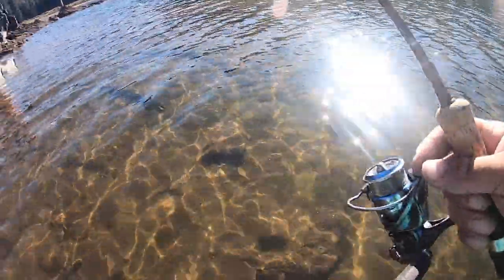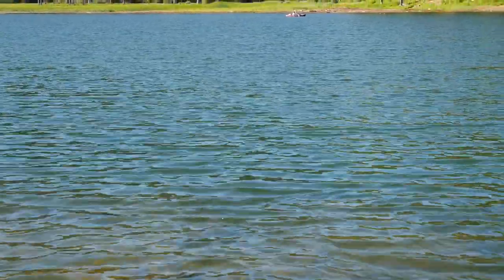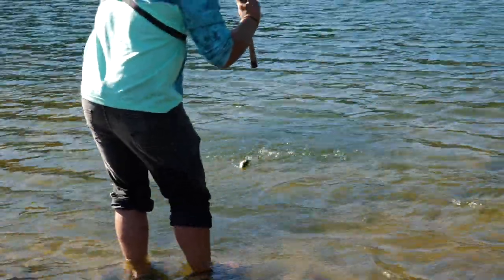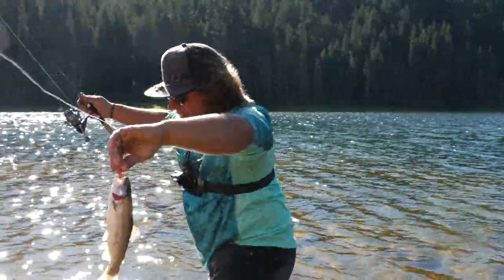All right, with that one that much closer to a limit. Got him. Dude, I think that's a big round. Oh no, it's a rainbow. Dang it. It's a nice little trout though. Got into a nice little one. Gonna add him to the stringer. I think he's gonna be the tastiest. I can just tell by the way he is.